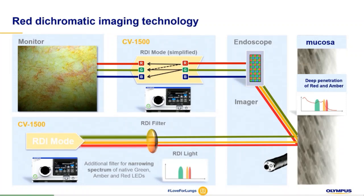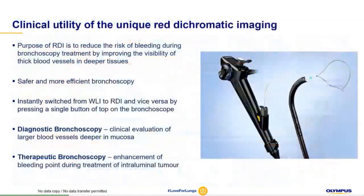They go through an RDI filter. And then you get very, very specific wavelengths of light which hit the mucosa. And as it hits the mucosa, it's going to be absorbed much deeper, and you're going to be able to see deeper into the mucosa than you would otherwise have been able to with white light. And then the processor, as the image comes back, actually processes it and makes the difference look even clearer, as I'll show you now.